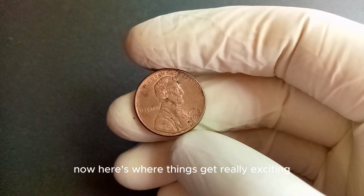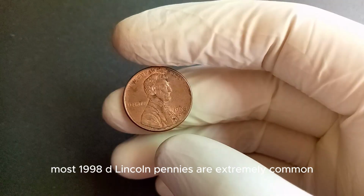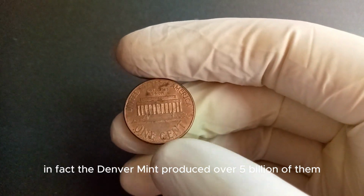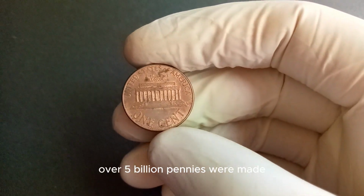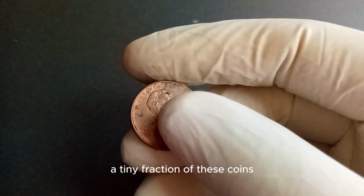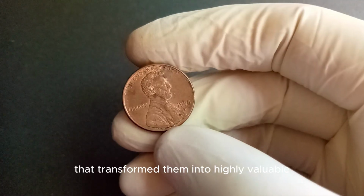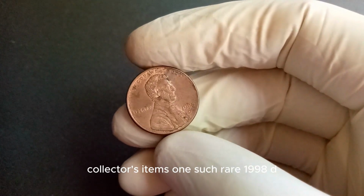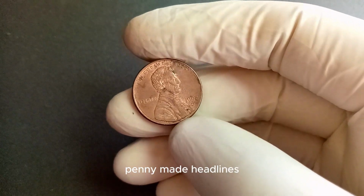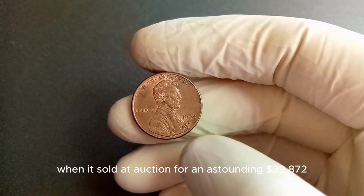Now here's where things get really exciting. Most 1998 D Lincoln pennies are extremely common. In fact, the Denver Mint produced over 5 billion of them that year. That's right, over 5 billion pennies were made. But as with any mass production process, a tiny fraction of these coins had unusual characteristics that transformed them into highly valuable collector's items. One such rare 1998 D penny made headlines when it sold at auction for an astounding $39,872.